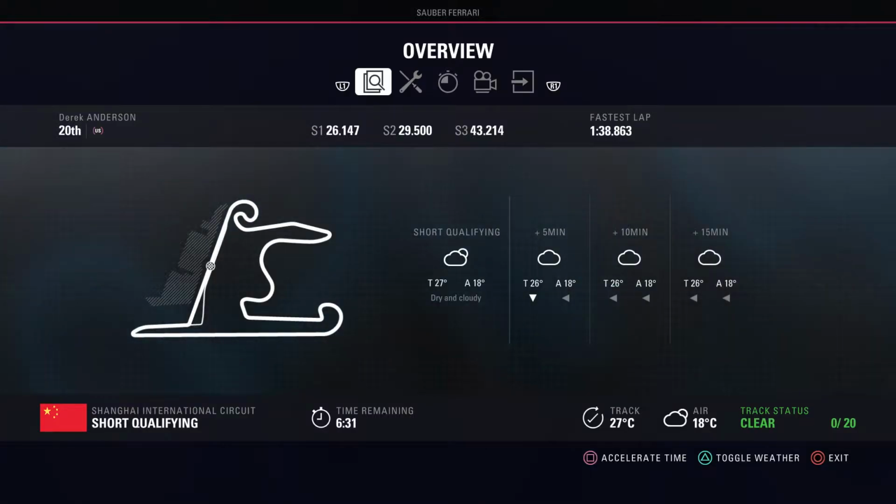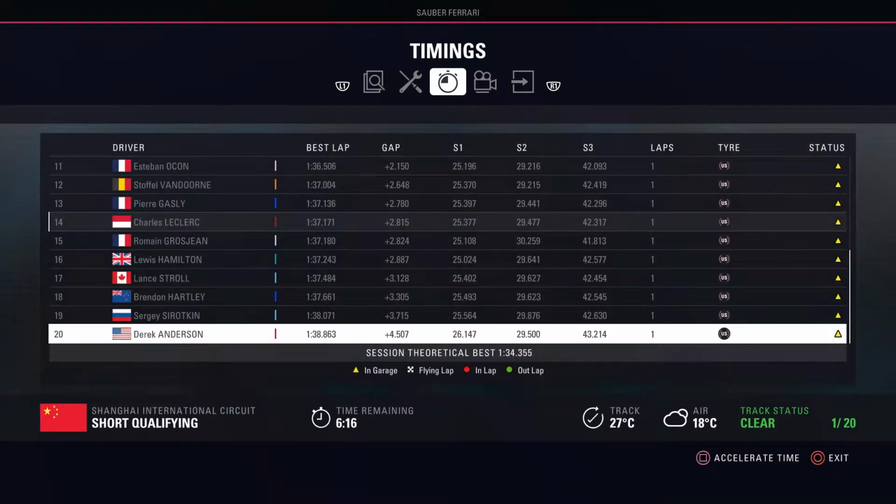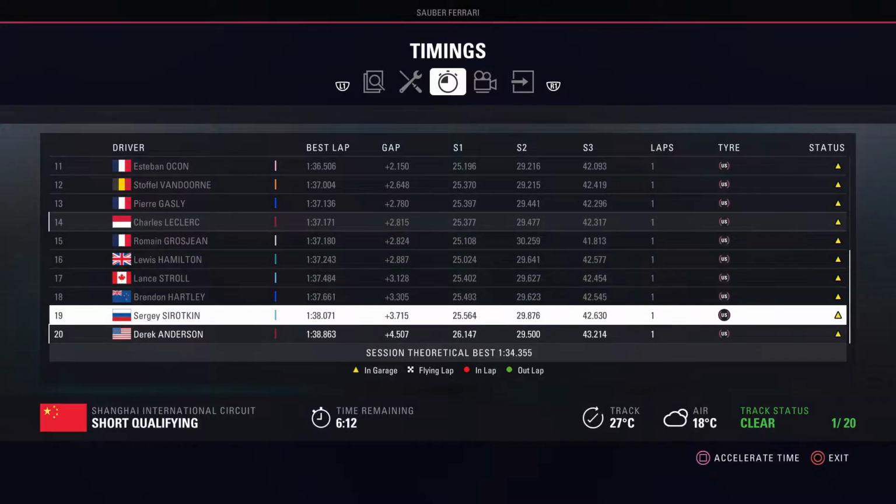We're expecting rain in around 10 to 15 minutes. Alright, so we're getting word of rain in 10 to 15 minutes now. Qualifying is going to be done in 6 minutes. I think I hear my teammates starting to get ready.